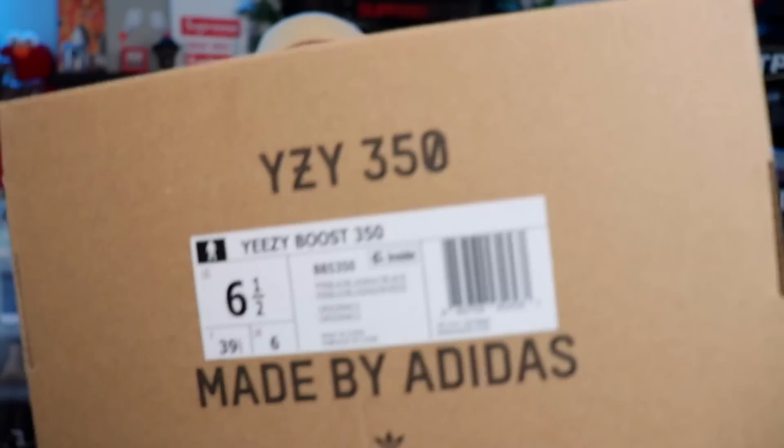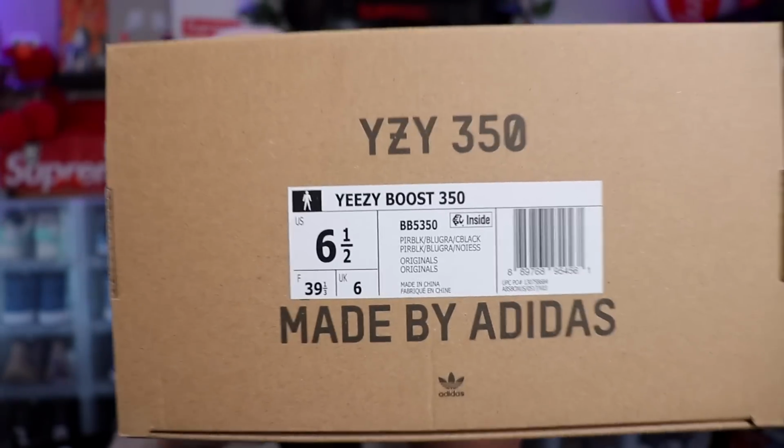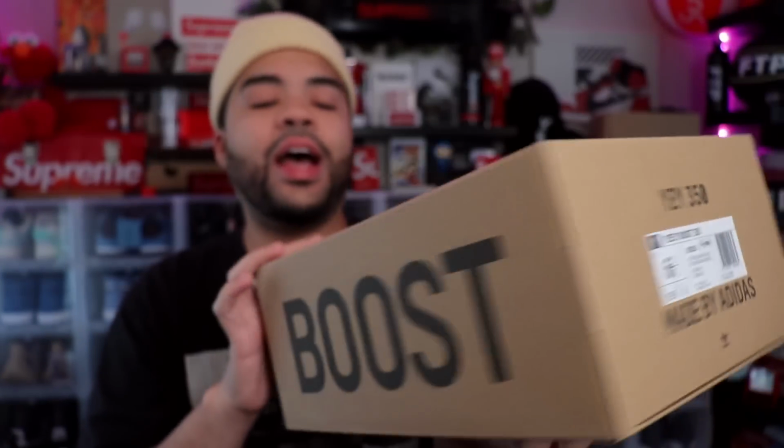If you guessed Yeezy 350, you were right. Y'all could see the size, bro. 6.5 on these. When I went on the app, there was literally a 6.5, 7 or below. I was sick. I'm not gonna lie. I'm glad I have these in hand to show y'all, but I just wish these were my size, bro.